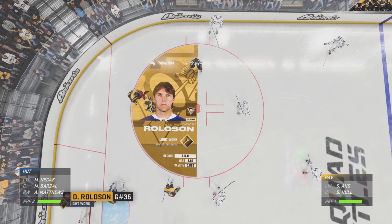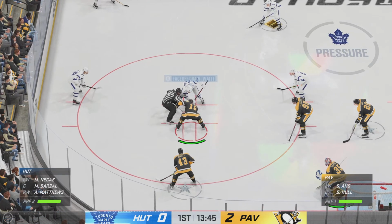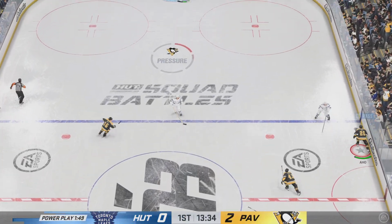The Leafs will have a chance to get on the power play for the first time this evening. Well, here comes the top unit power play. They've been tremendous this season. They have an opportunity to ignite their team and get back in the game.